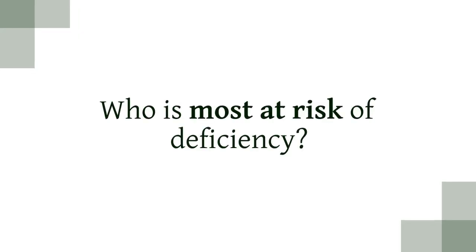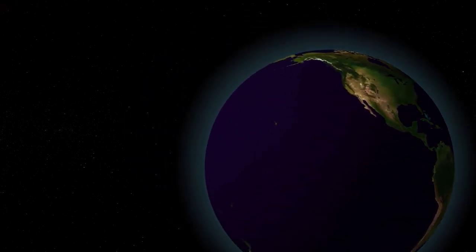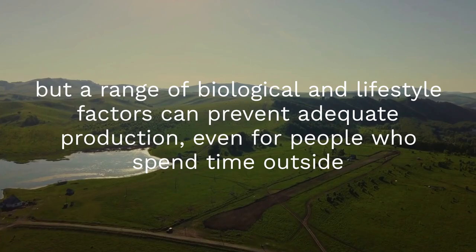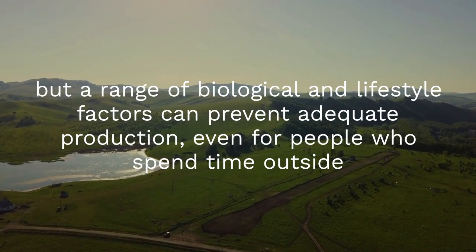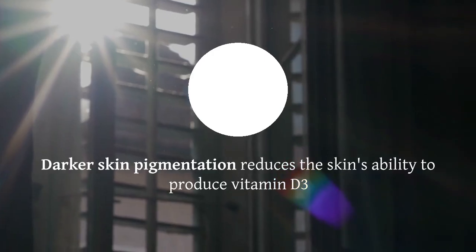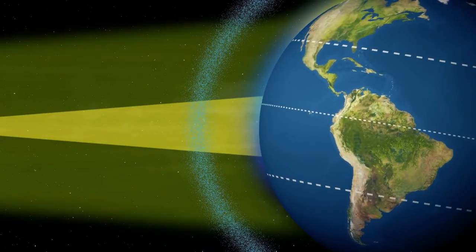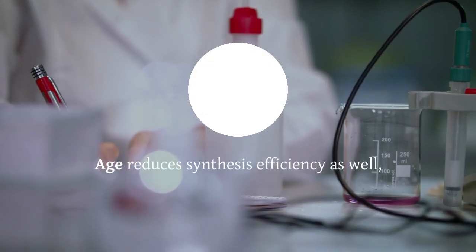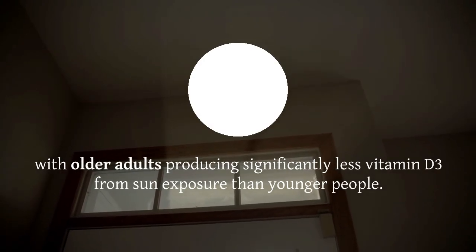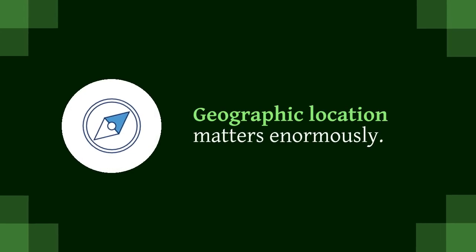Who is most at risk of deficiency? Sunlight is the most efficient way to raise vitamin D3 levels, but a range of biological and lifestyle factors can prevent adequate production, even for people who spend time outside. Darker skin pigmentation reduces the skin's ability to produce vitamin D3 from the same amount of sunlight exposure compared to lighter skin. Age reduces synthesis efficiency as well, with older adults producing significantly less vitamin D3 from sun exposure than younger people. Geographic location matters enormously.